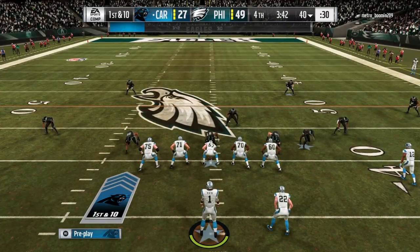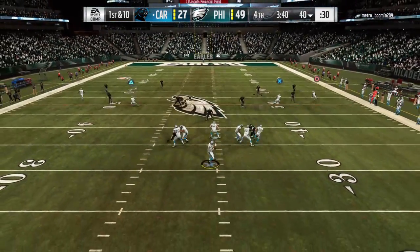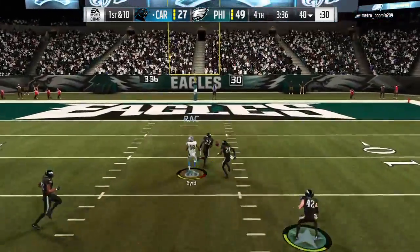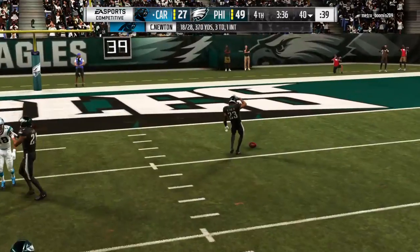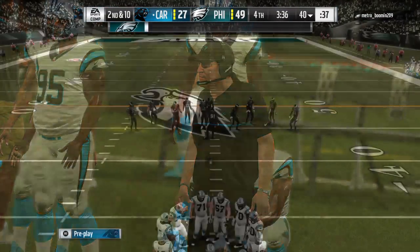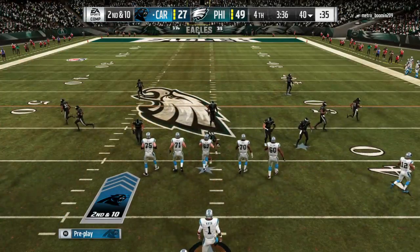On 1st and 10, Newton. He's going to launch this thing way downfield. That's going to be knocked away and incomplete. Rodney McLeod that time able to knock it away. And that incompletion was caused by the defense.